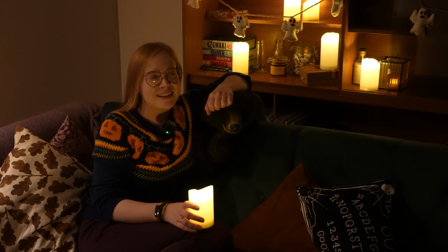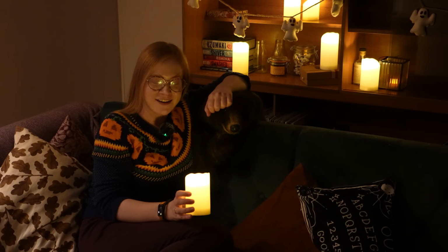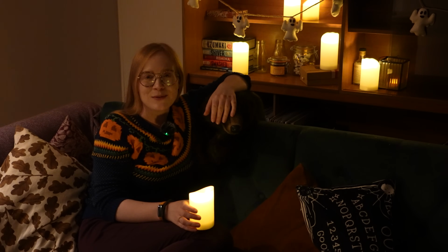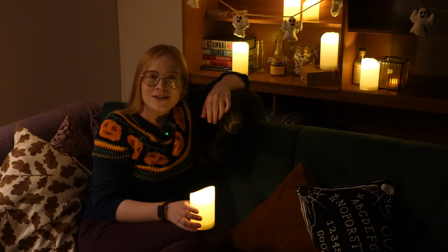And so we are back in our cozy home full of these fake candles. They are fake because, fun fact, this house has burned down before we moved here. That's why it's so nice and new and fancy looking. But yeah, we are trying to keep it safe.